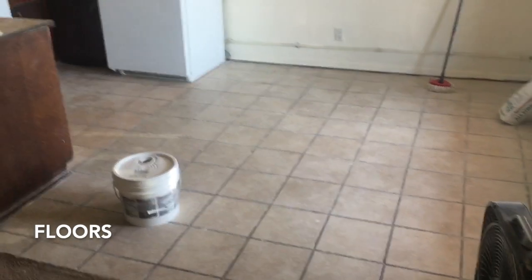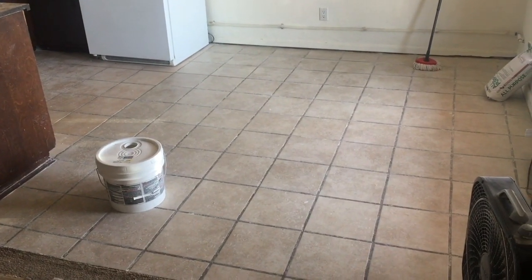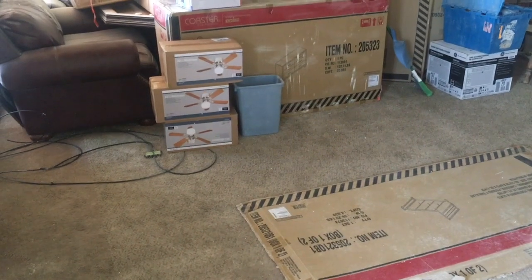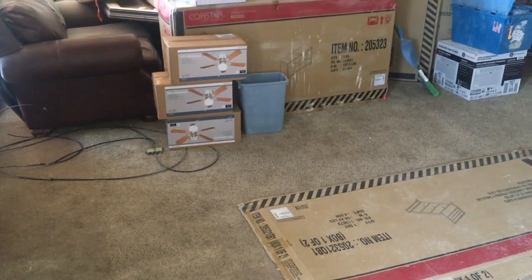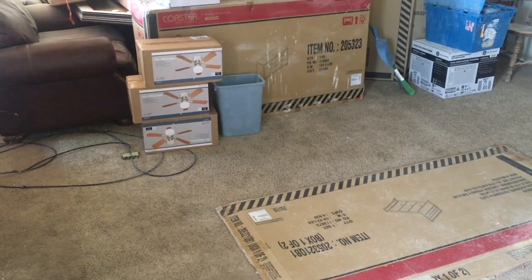We've got quite a mixture of floors here in this unit. The tile in the kitchen is fine, other than the fact that there's a transition into these cheaper versions over here. The carpet is pretty worn out. They had a lot of people living here, like 15 from what I heard at some point, and then there's smoke and pets and all that good stuff.